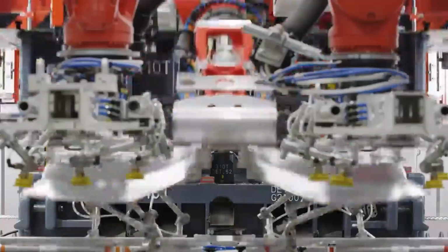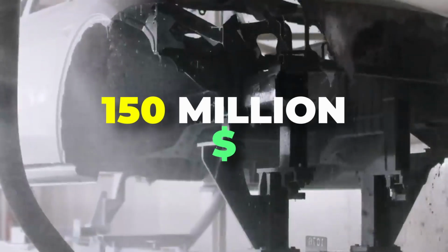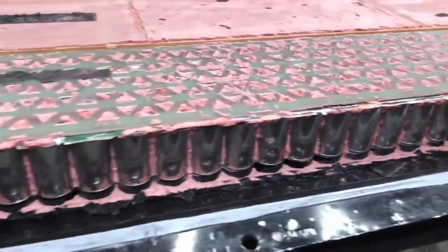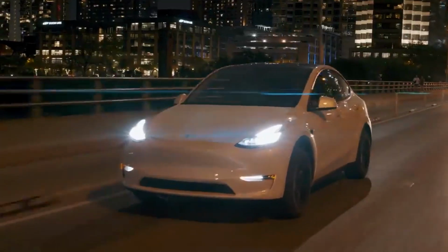The total estimated cost for the Giga Texas factory opening in Q2 2022 is $150 million. This is due to increased efficiencies, the use of 4680 batteries, more robots, less labor, and less space.